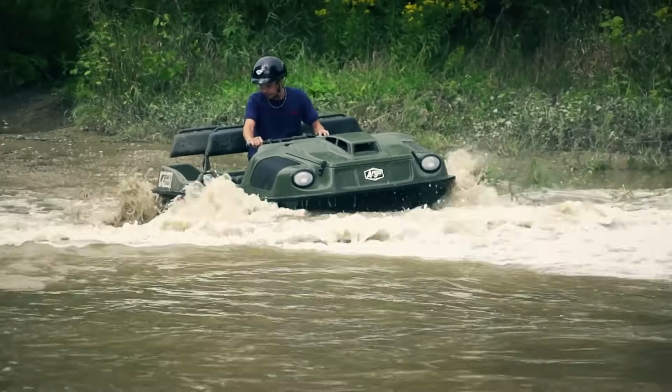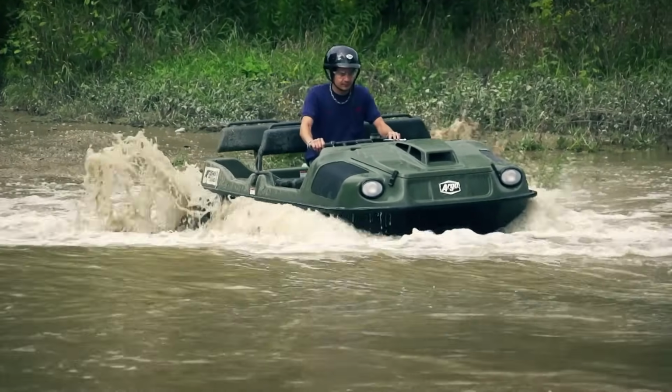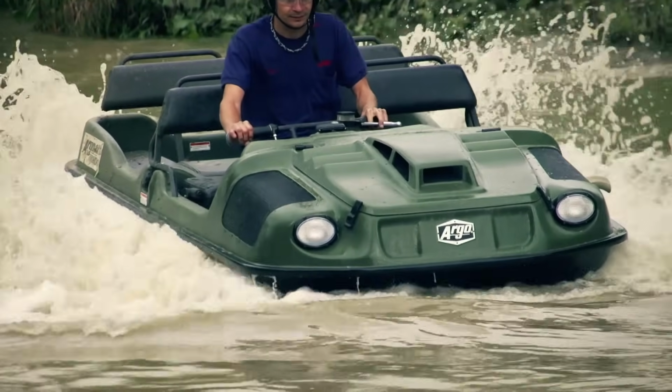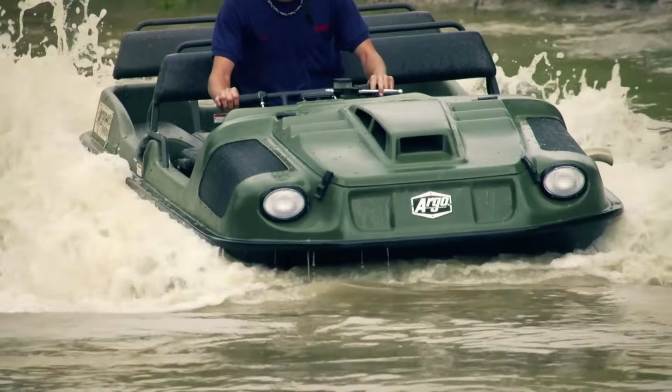Part of what makes the Argo amphibious is its lightweight, waterproof body. Unlike a car, the ATV's outer body is made of 2 pieces of polyethylene joined together in a watertight seal.